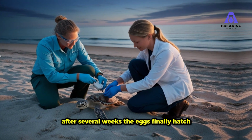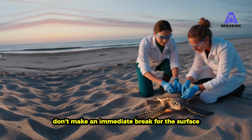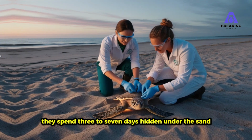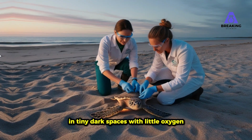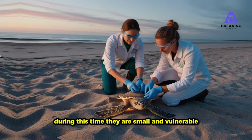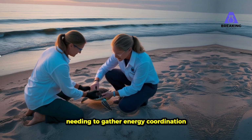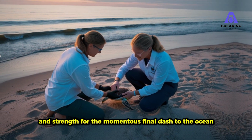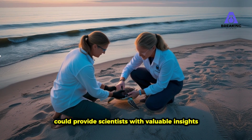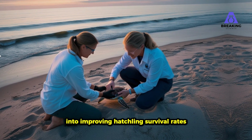After several weeks, the eggs finally hatch. Yet, the hatchlings don't make an immediate break for the surface. On average, they spend 3 to 7 days hidden under the sand, in tiny, dark spaces with little oxygen. During this time, they are small and vulnerable, needing to gather energy, coordination, and strength for the momentous final dash to the ocean. Understanding these hidden days could provide scientists with valuable insights into improving hatchling survival rates.